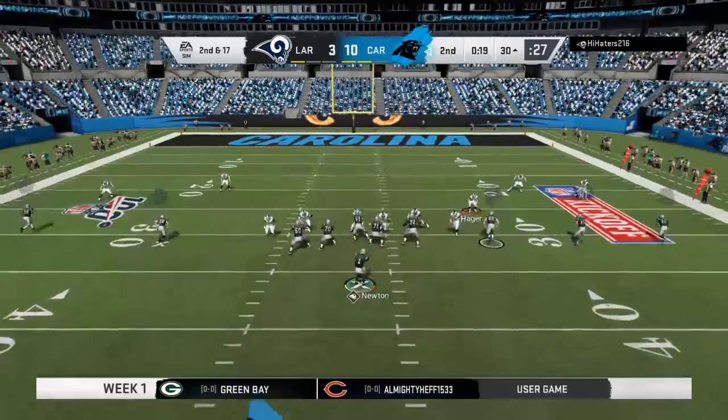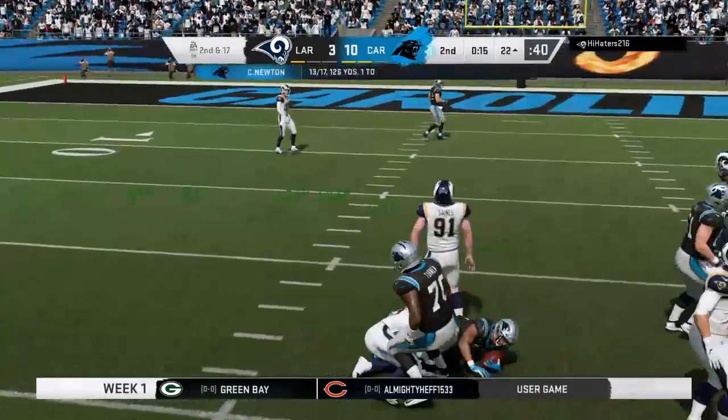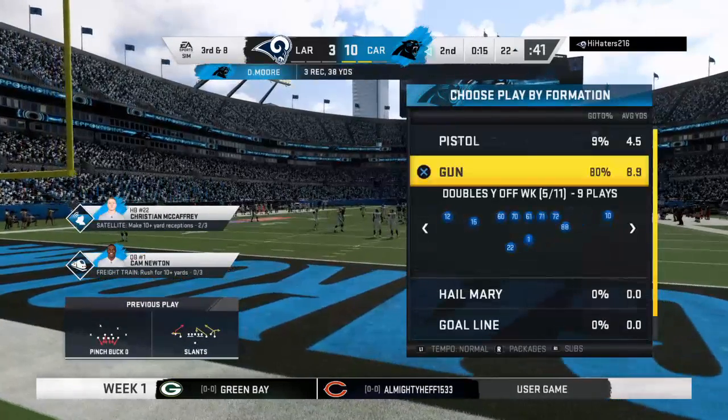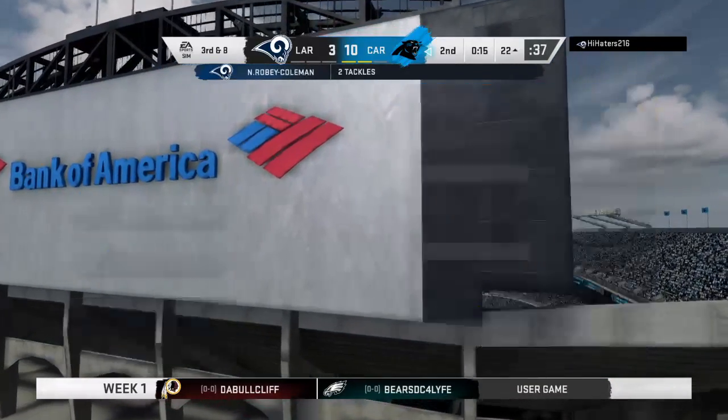Newton now to throw. Quick slant, caught by Moore. The Rams going to be forced to use their third and final timeout, as it'll come with 15 seconds to play in the first half.